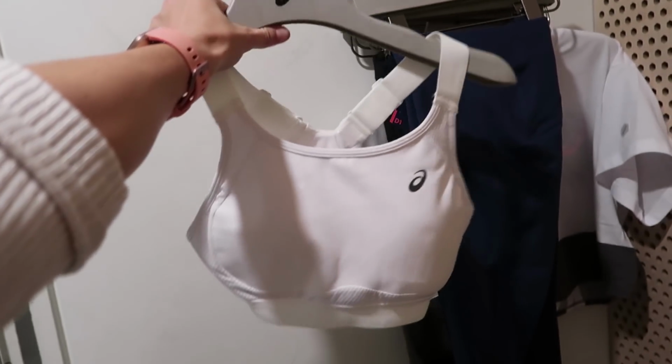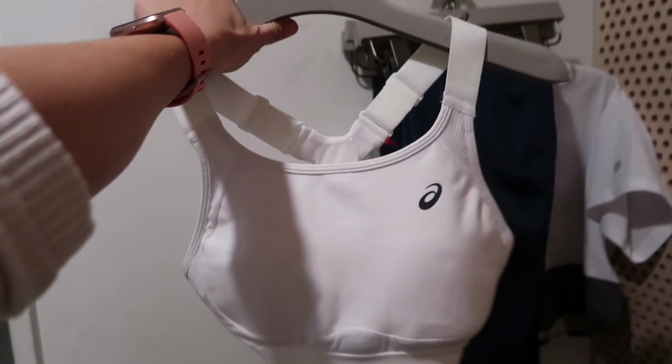Lighting in here, wow. I've just chosen a whole load of stuff, so I'm in the changing room. I'm gonna show you what I've chosen. Oh, got someone. Hi. Number one, sportive running bra. This is super nice. I doubt it's gonna stay white for very long, but I absolutely love it, so hey ho.